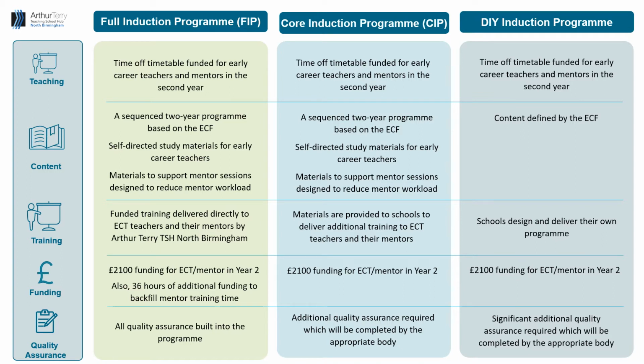If we take the full induction on the left-hand column first, the one that will be run by Teaching School Hubs, and the one that for us will be run as a key delivery partner with the Education Development Trust. This is the gold standard option, which is fully quality assured, and it's the one that we can have the most confidence in and that the DFE is encouraging schools to sign up to. Just to be absolutely clear, it's completely free. All of the resources will be made available.